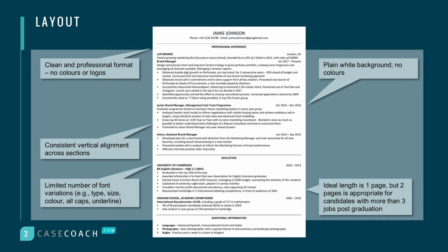And third, additional information. In the professional experience section, create a new header for each of your employers and nest all of the roles that you've had with that employer within the same header. This way, you will never have to repeat the name of an employer, and you will be able to show that you've progressed within that company.